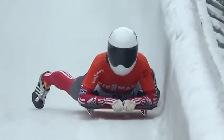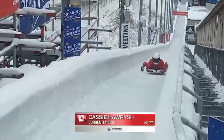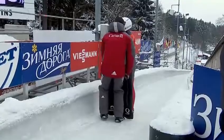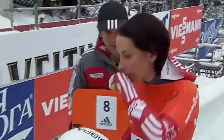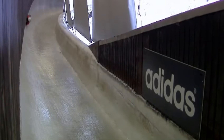58.77. The finish corner has two pressures. Centrifugal force pushes you up, and then it lets you come back down, then it pushes you up again. If you don't control how far down you drop, and she didn't, when it pushes you up, it keeps you up on the wall as the corner becomes the finish straight. And particularly with bobsleds, you see them roll across the line.